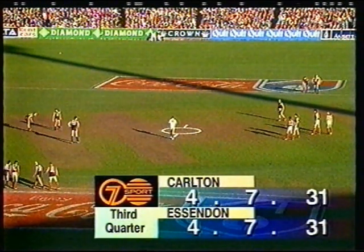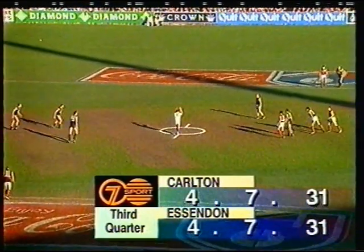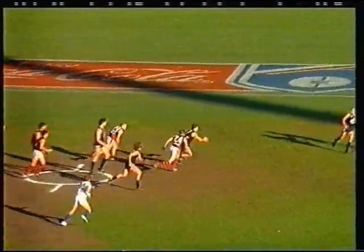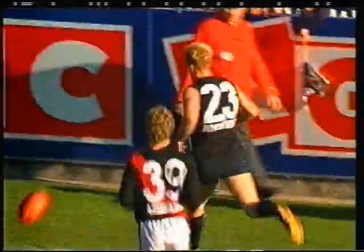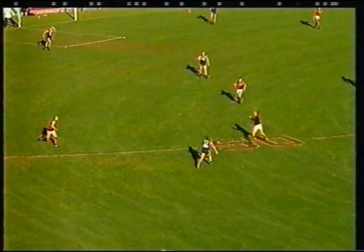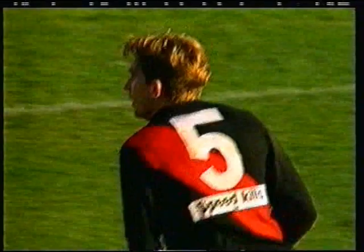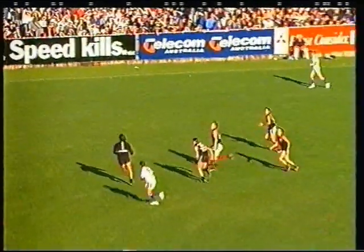Scores level as we start the third quarter at the MCG. Between 70 and 80,000, we'd reckon, here to see this round seven match. Madden to Ratton. No one out there. And Dean Rice, he's kicked three for the match, 4-10 to 4-7. Well, Gleeson's on his own out here at half-back, if it can reach him, but Hurd, fantastic reading of the play. Great play by Hurd. There's two men on the mark, so Hurd brings it in towards full forward.